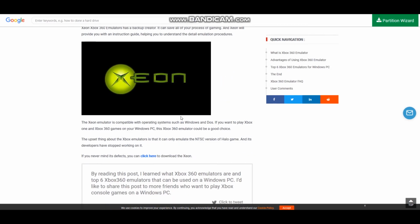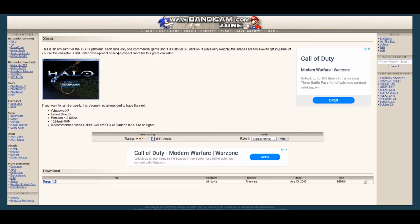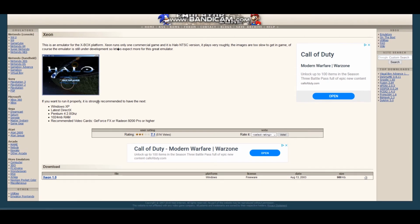DXBX. Xeon is the next one I want to take a look at here because I've never heard of an Xbox original emulator called Xeon. It looks like an Xbox original emulator, not an Xbox 360 one. So here we are on Emulator Zone, and it says here they have it showing Halo, and giving options to load campaign and all sorts of things. If you want to run it properly, I strongly recommend to have the next. Okay, so obviously this is made a very long time ago.